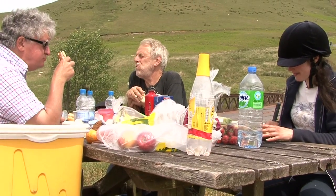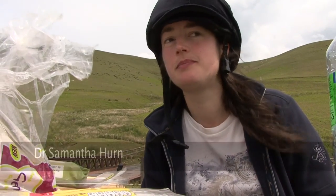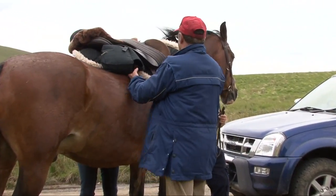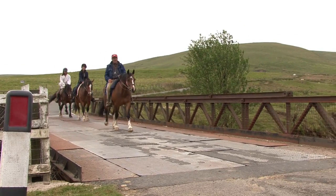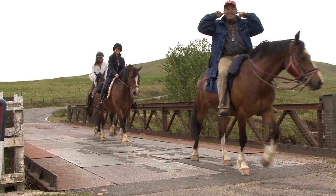Well, certainly Hughie's horse was much more confident traversing the boggy sections and just seemed to know where to put her feet and didn't seem to sink as much either, did she? Mm. She was much lighter on her feet. And that could be because she's a section C, whereas ours have got quite a high stepping gait. But also I think because Hughie knows the area so well, he wasn't transmitting any anxiety and just knew where to put her, whereas we were trying to think about our own preservation as well as theirs.